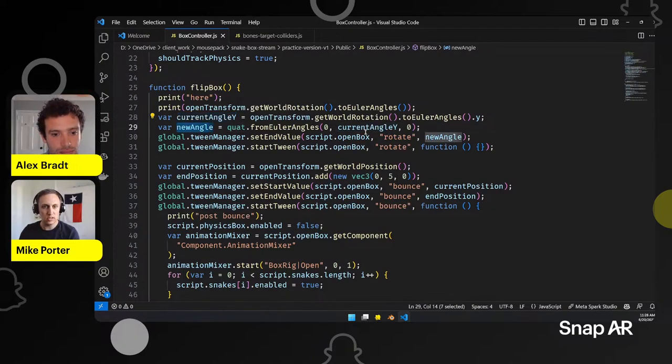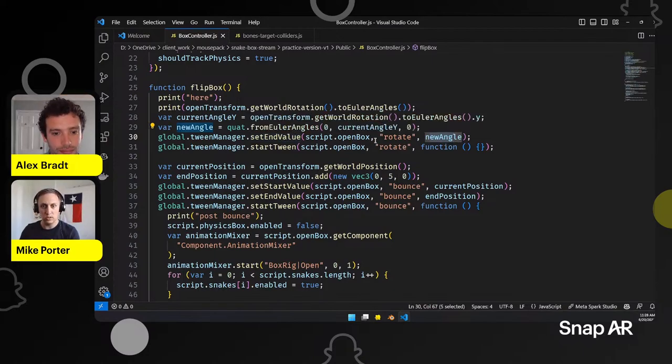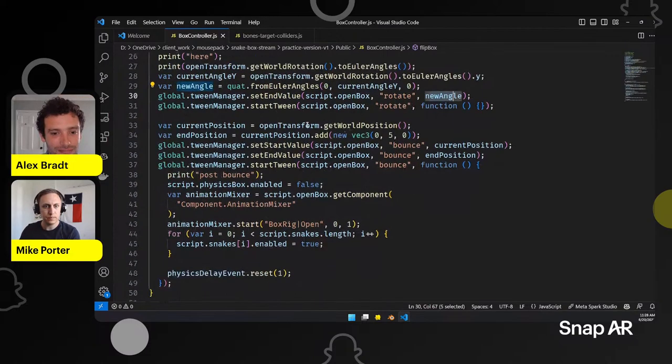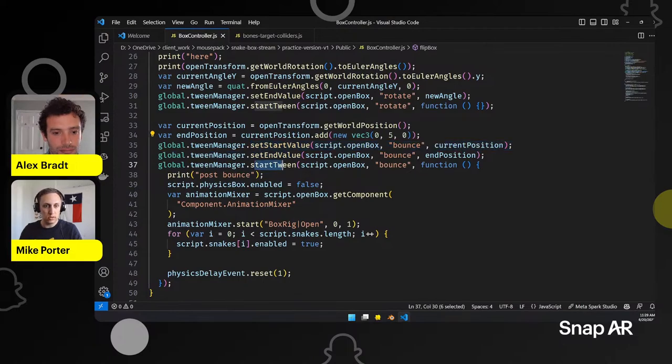And then on the tween, we just say, hey, set that angle to our end value for the tween. And it will automatically rotate to how we want it. So that part is actually super simple, once you get those angles figured out. Then we also get our current position in the world because we don't want the box moving around. We want it to just bounce up and down. So we get our current position. We add a little offset so it bounces up. And then we set those values on the tween, and then we start the tween.